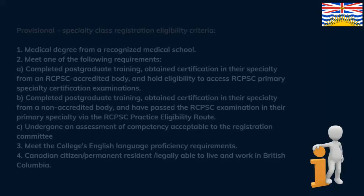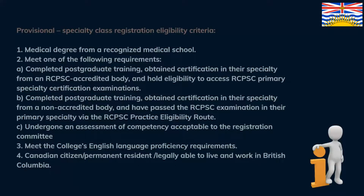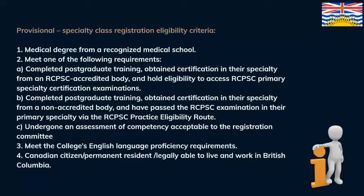Provisional, specialty class registration eligibility criteria. 1. Medical degree from a recognized medical school. 2. Meet one of the following requirements. A. Completed postgraduate training, obtained certification in their specialty from an RCPSC accredited body, and hold eligibility to access RCPSC primary specialty certification examinations.